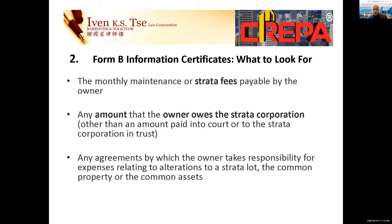Very common. If a property owner says, hey, I want to put an enclosure on my balcony, which is limited common property, quite often the agreement is made that whatever happens, if there's a leak or a problem, it's the responsibility of that owner to indemnify the rest of the strata for problems relating to it. If you want to change it, you take care of it. And you can find that out in the Form B certificate.